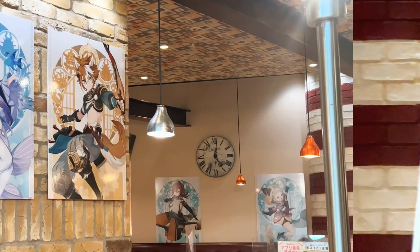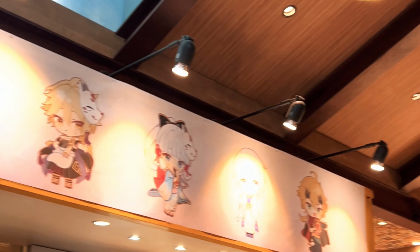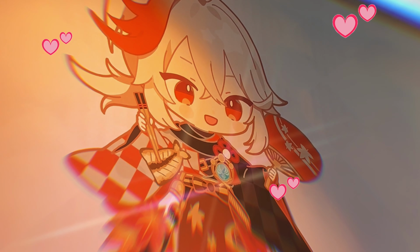The cafe was substantially decorated, the highlight being all the characters in their chibi form. Kazuha was super cute though.